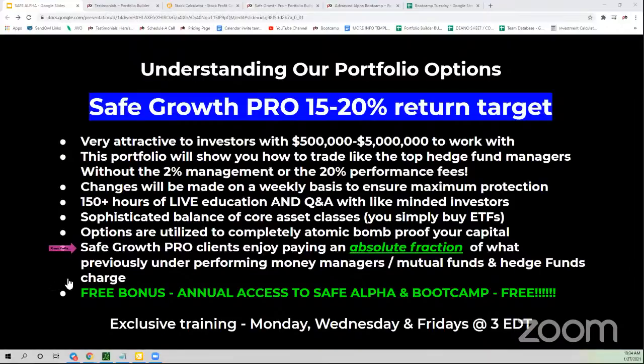And so right now, too, guys, the free bonus we're doing for the pro is annual access to the Safe Alpha and the boot camp at no cost. So even if you don't use those right away, you just want to get comfortable with the Safe Growth Pro first, you can start building into those once you feel comfortable. Okay. So pretty cool, guys. The exclusive training is Monday, Wednesdays, and Fridays at 3 Eastern Standard Time.